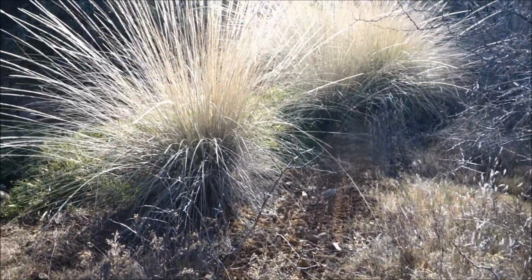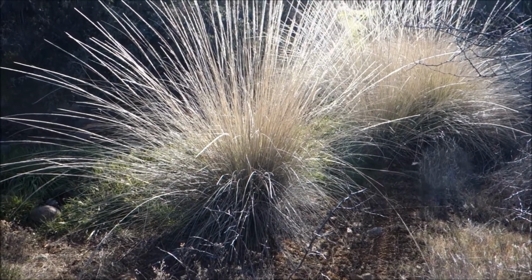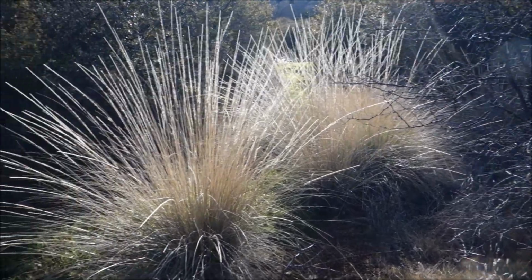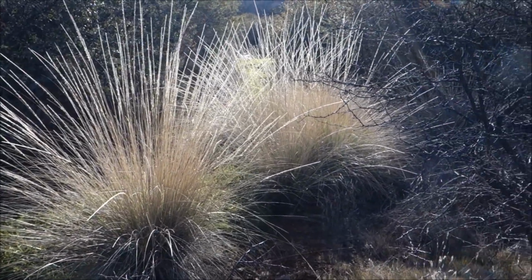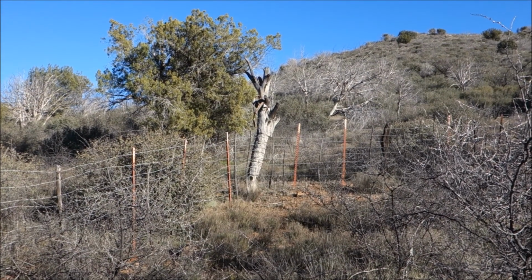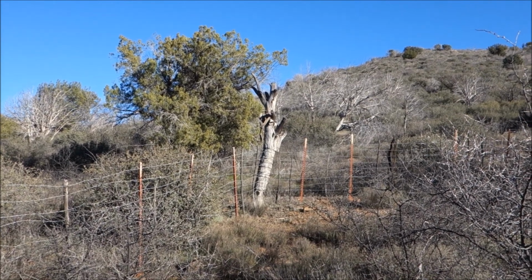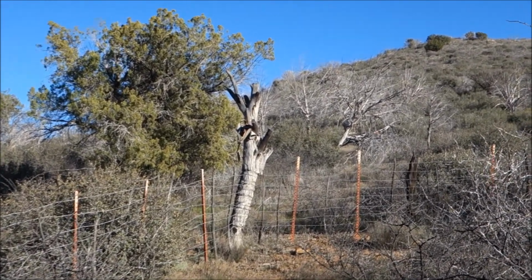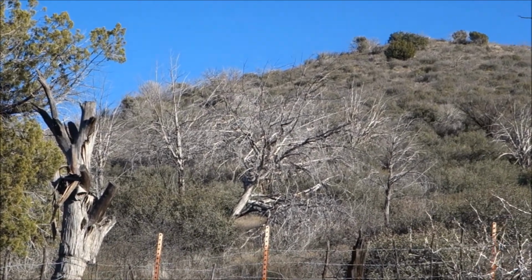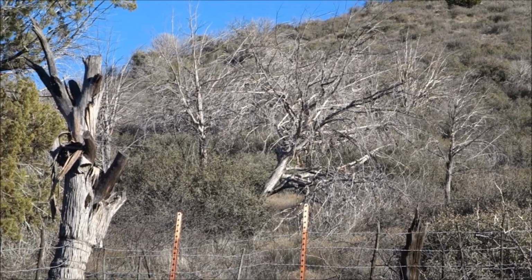This is a sure sign that there's water. And I'm real near that pipe. But this tall grass right here is a sure sign. There's some more bark on that tree. These dead trees out here are just covered in it. I don't know if you can see them up the hill there. The hill's just covered with them, and the bark is just shedding off. There's like tinder everywhere.